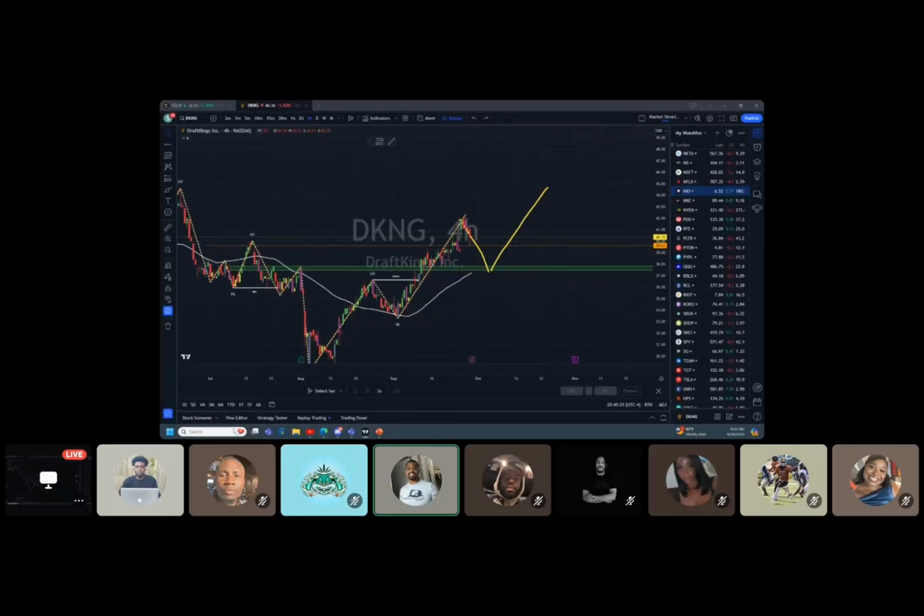Right. It could bounce right here too. Yes, so the pullback is the safest. You're right.